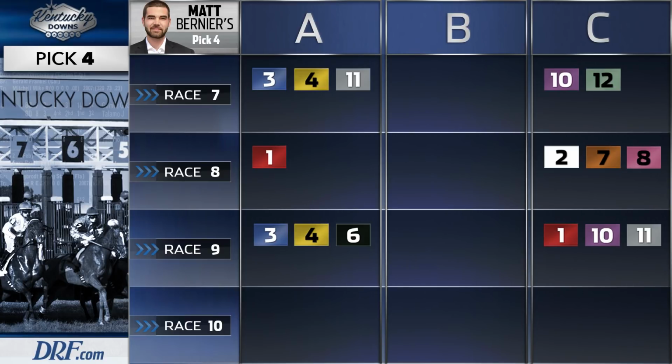And then the 11-horse Pole Setter. Pole Setter for Brad Cox. The dam, she won the Spinaway as a 2-year-old. She has thrown some nice turf movers at this point, and this one broke the maiden in the career debut at Ellis on August the 5th with a 60 Beyer. I think he makes a lot of sense in here.